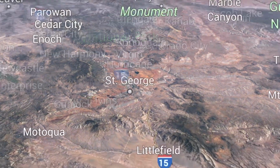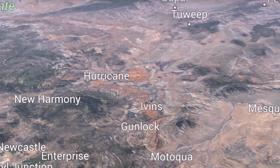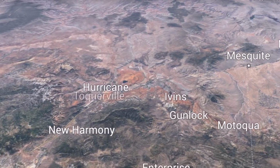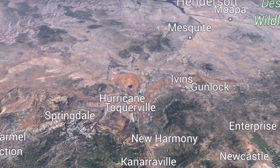I won't give the exact location to this site as to protect it, because I don't believe it's been documented by any archaeological teams or anybody that's interested in this type of history.